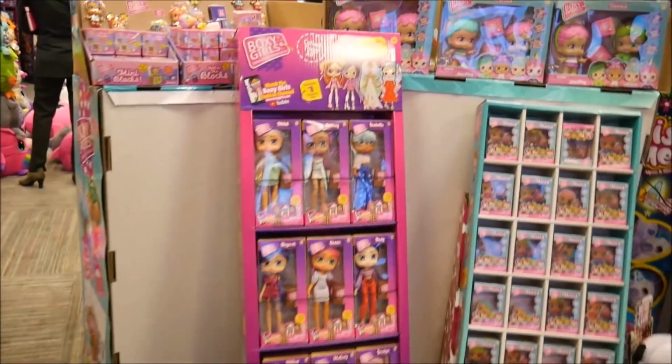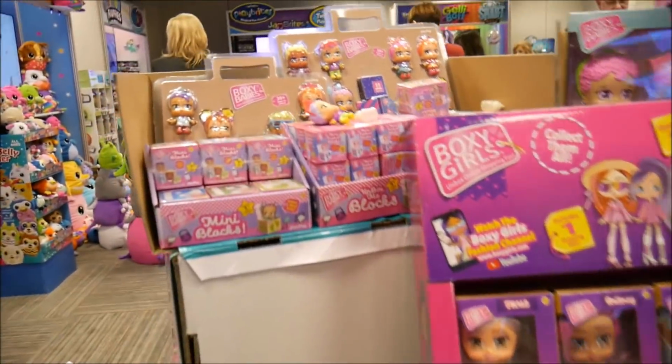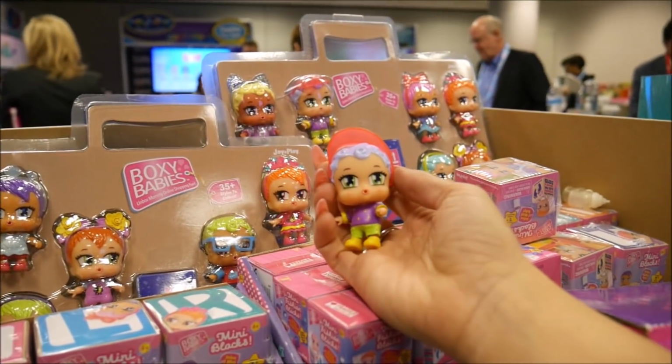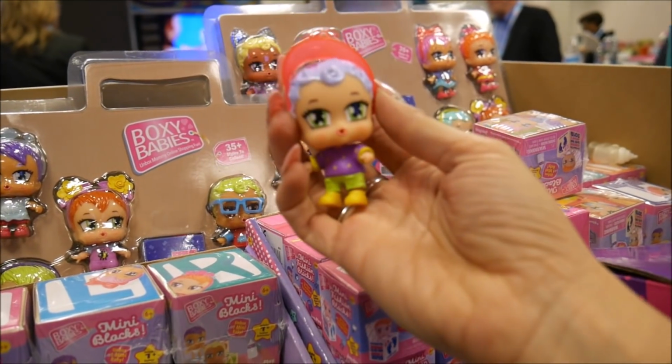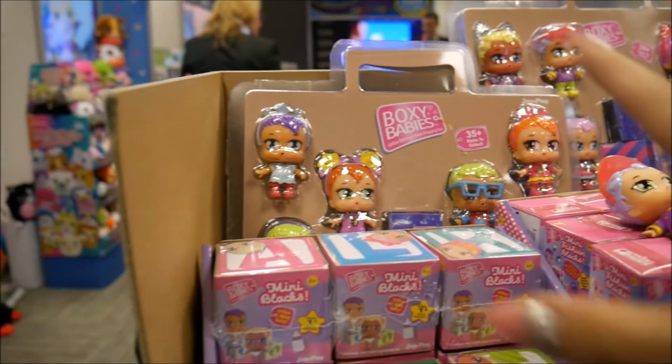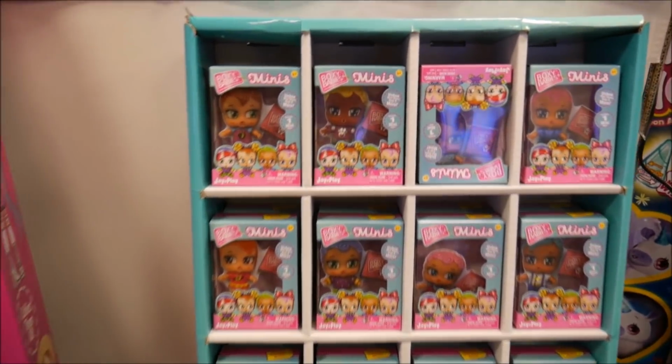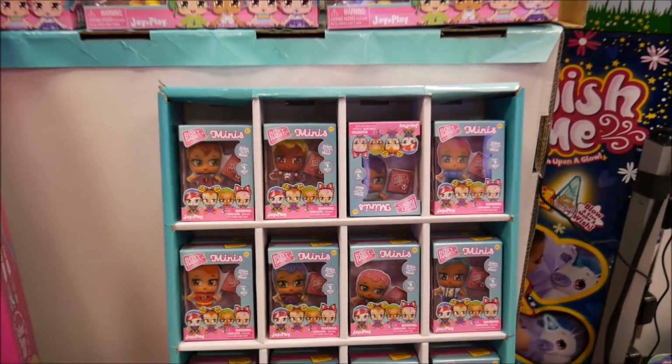Love that. And then what do we have over here? Some more of the single release dolls. Oh, these are cute. Okay, I actually really like the boxy babies. Look at this one. These are adorable. Okay, I love these. I love the size on them. I wasn't sold on them completely, but I love those. And I guess they come like this in the minis packaging. I don't think any of this stuff is out yet, so we have to still look at it.